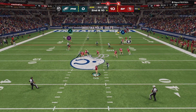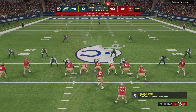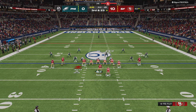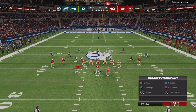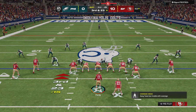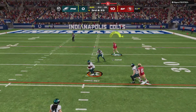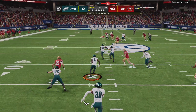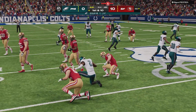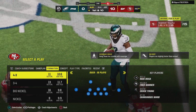Shotgun now with Purdy. Eagle pressure, too much this time. Down he goes. And now they're in the hurry-up. Now on third and long, they'll look to throw. Oh, that's into a sea of bodies, and it's intercepted. Darius Slay with a pick. And the Eagles are in great shape here as they take over at their 46-yard line.